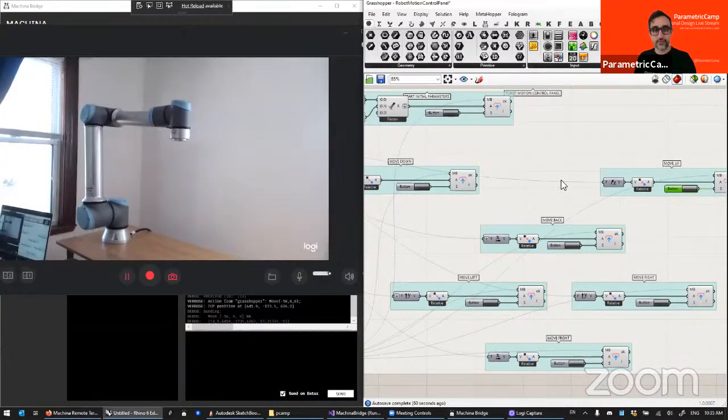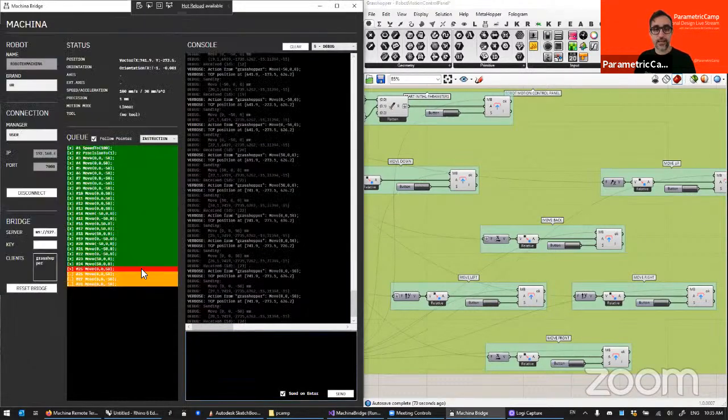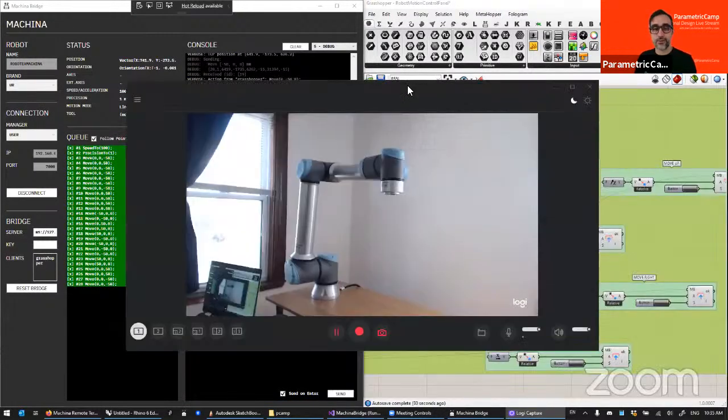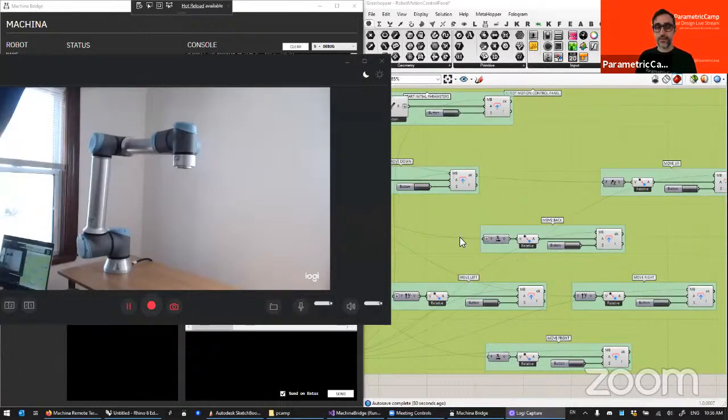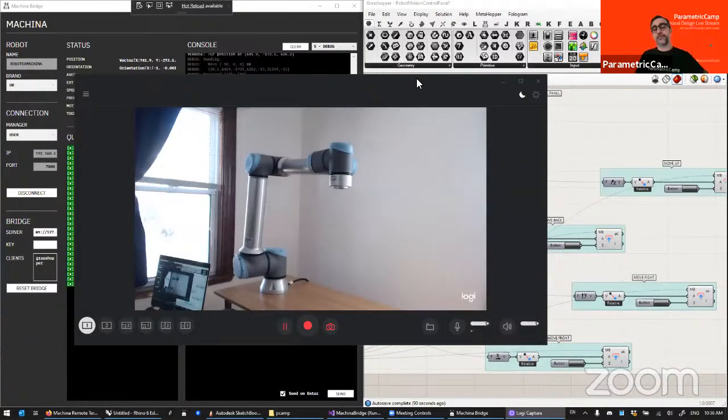And now move back, move left, move right, right, right, right, down, left, back, left, left, front, front, up, up, down, down. And as I press, all those actions start going on the buffer. So basically we can control the robot in real time by pressing a bunch of these buttons here in Grasshopper, which I think is also kind of cool. So this is the basics of how you can do real-time control in a very simple way with Machina, as a standalone application and as a plugin for other applications such as Grasshopper.